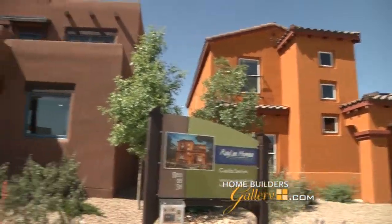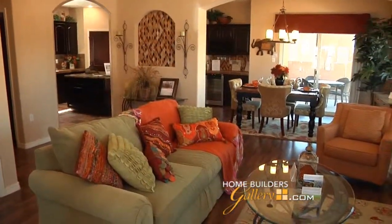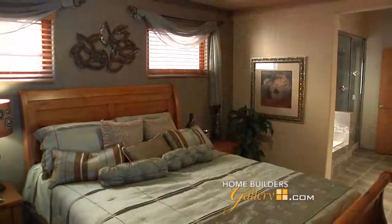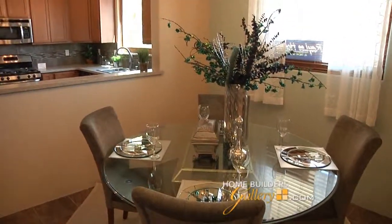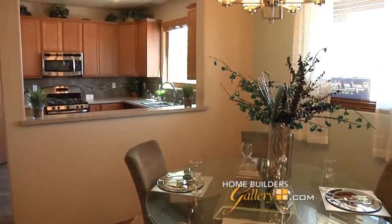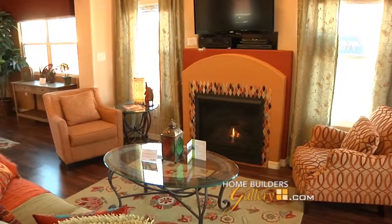You'll love Ray Lee Homes here at Mesa del Sol. We have just the right homes to fit your lifestyle. Our Spanish eclectic and Pueblo-style homes range from nearly 1,700 to more than 2,000 square feet. We have 3 and 4 bedroom plans featuring luxurious master suites. Our open floor plans are perfect for everyday family life and entertaining. Best of all, these beautiful homes start in the low 200s.